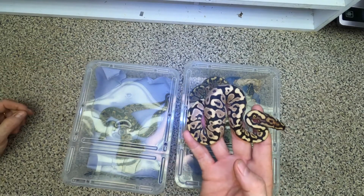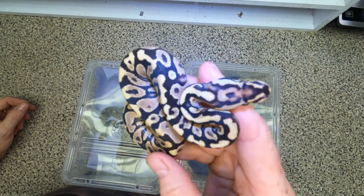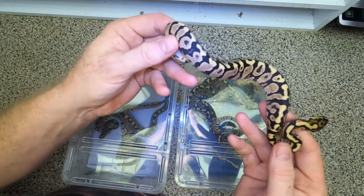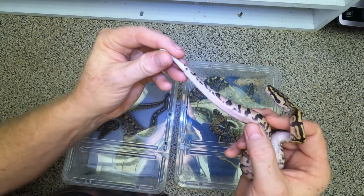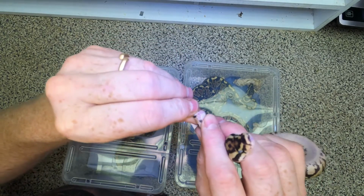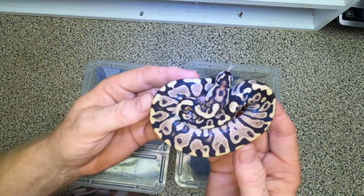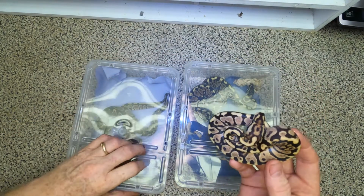So this is a spot nose fire 100% het clown. It's got an absolutely amazing head stamp, really busy pattern. I think the fire accentuates the spot nose pattern and has brightened it up immensely. Let's just give it a little pop and see what it is. It's a little boy. So nice powerful animal in anybody's clown collection. Fire spot nose 100% het clown, male.